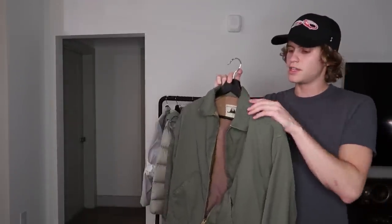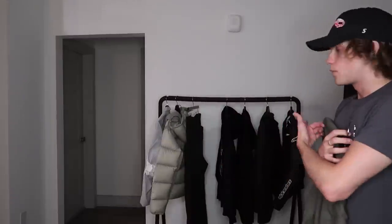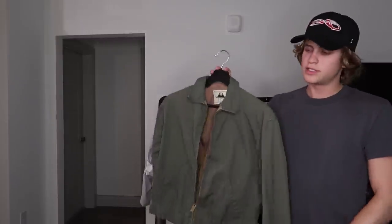I don't know. Something about this army green color recently, I don't really like it anymore. I used to love it, but as you can tell by the rack behind me, everything's white, black, or gray, it seems like these days for me.